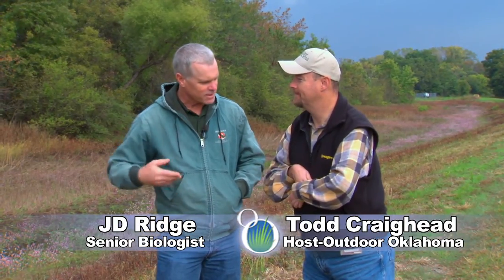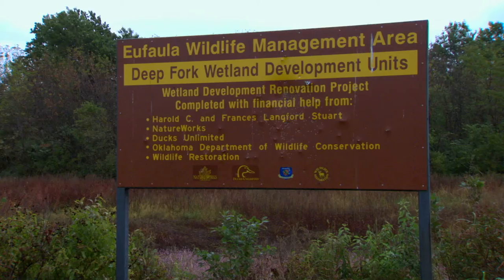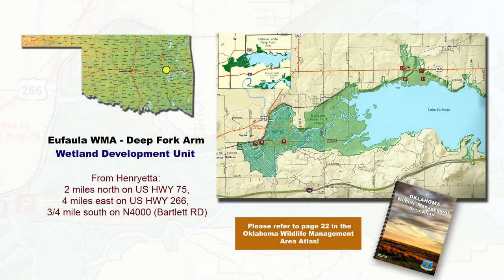You bet, Todd. We're at the Deep Fork Wetland Development Unit, and that's on Eufaula WMA, as you mentioned. It's a kind of a special unit. It's flooded timber. It's a green tree reservoir. And now, management for this type of reservoir, or WDU, is quite different than most other places around the state. Tell us how this differs.